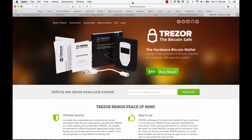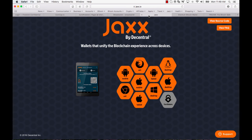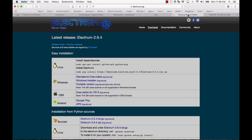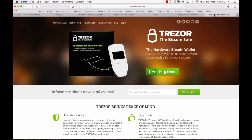So that's my pick. Okay, so you've got Bread Wallet for smartphones. You've got the upcoming, the latest version of wallets with Jaxx, multi-cryptocurrency for smartphones also, and also desktop. Electrum for desktop, all operating systems, and also Android. And Trezor, of course, which can work with any device because you plug it in through the USB port and can access the Trezor website.